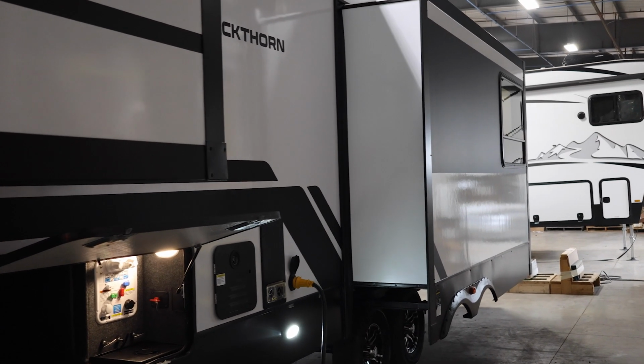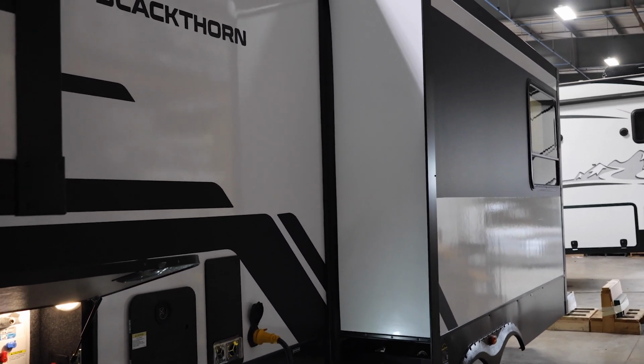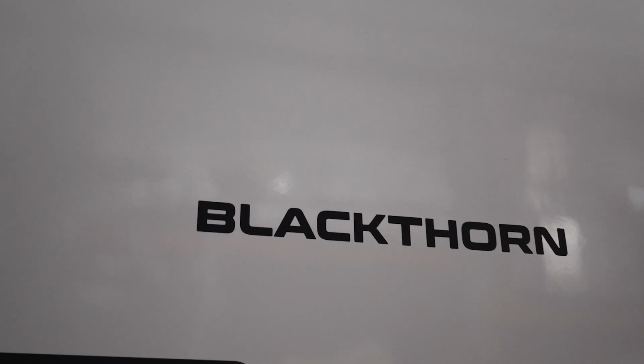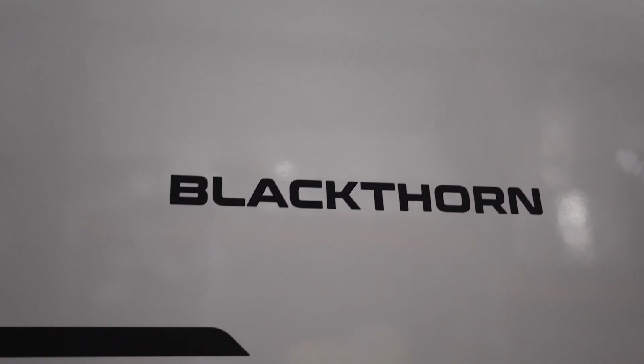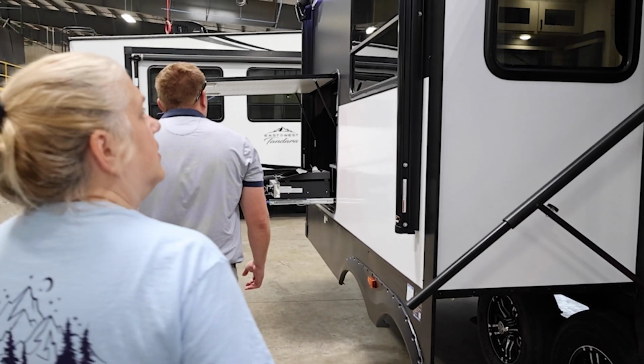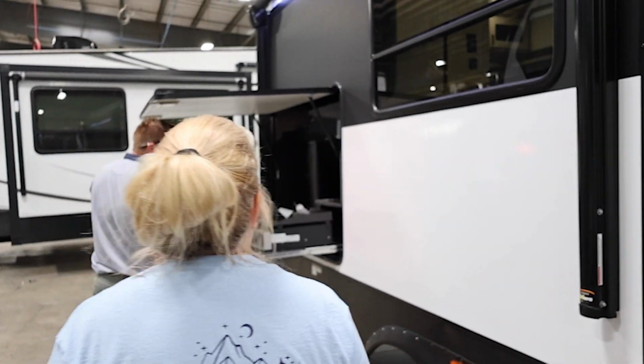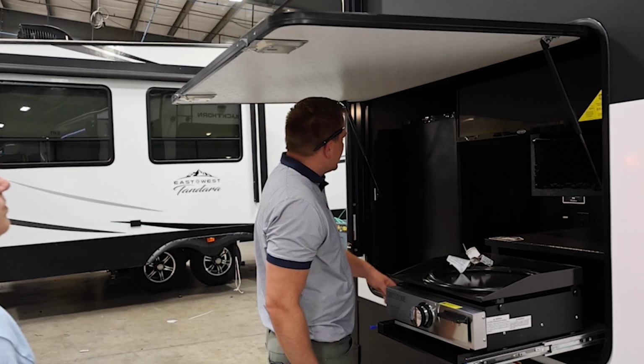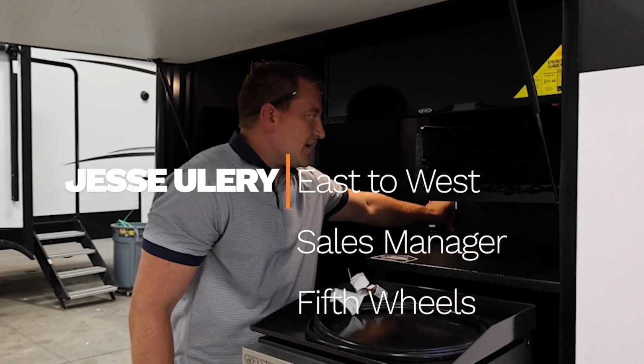Alright guys, this is the new East to West Blackthorn. As you kind of work your way around, the structure and construction of the units has not changed, right? We're still doing laminate slide walls, slide roofs, nice powder coated outdoor kitchen.